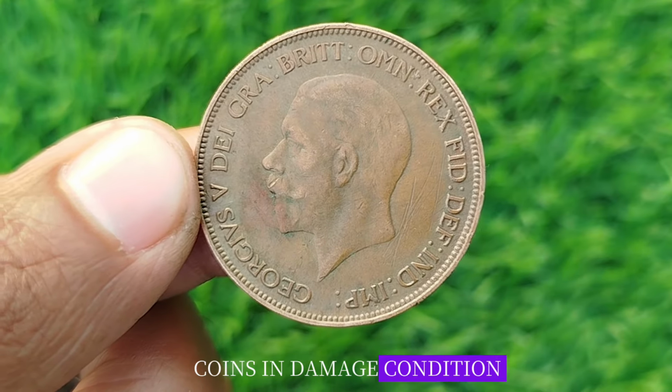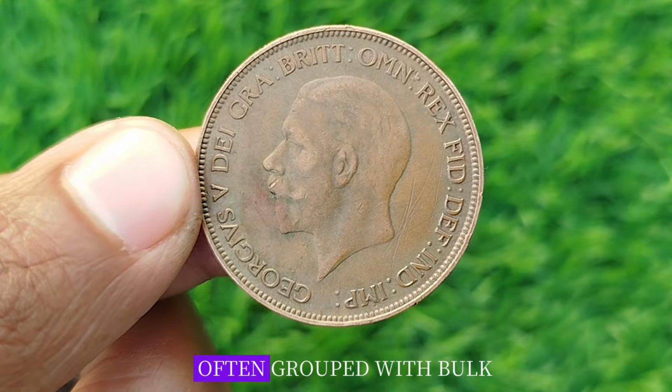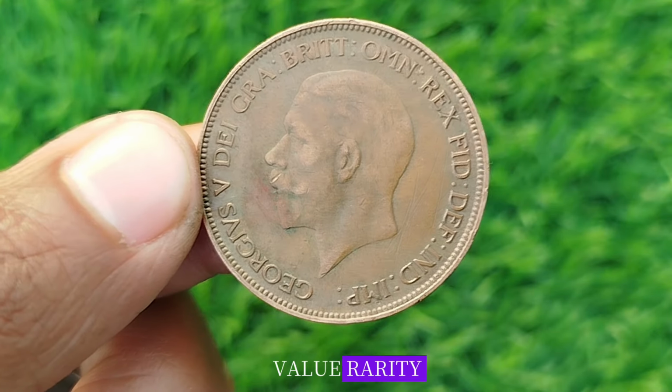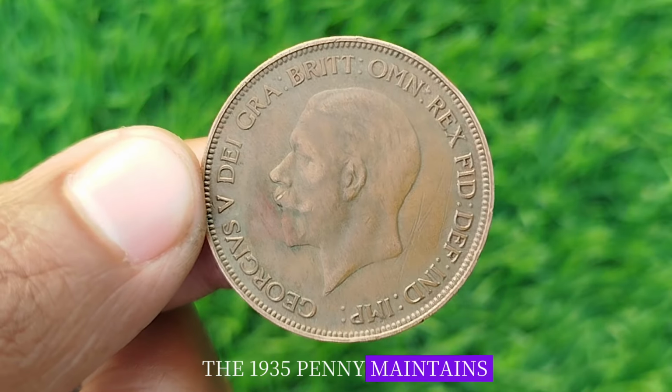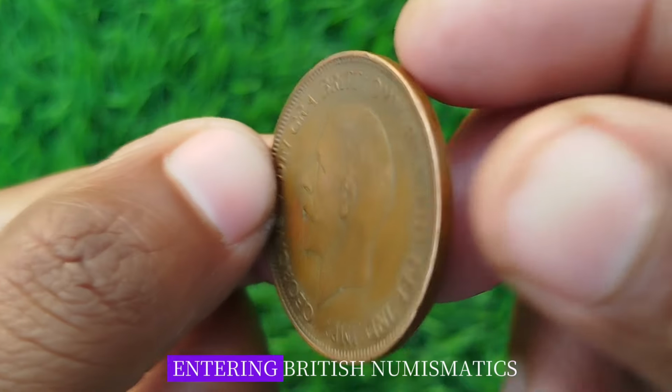Coins in damaged condition usually sell for under $123,000, often grouped with bulk lots of pre-decimal copper coins. While not a high-value rarity, the 1935 penny maintains a consistent market presence and continues to be a popular date for new collectors entering British numismatics.